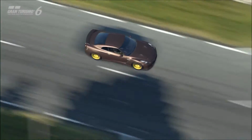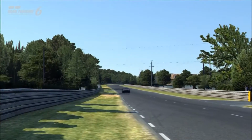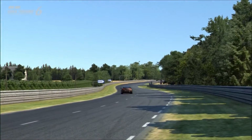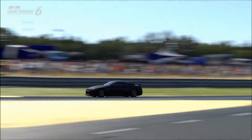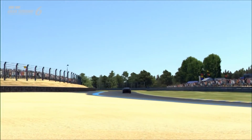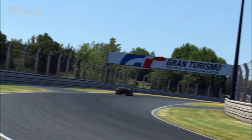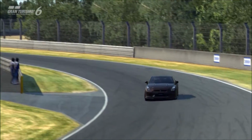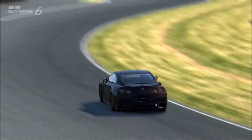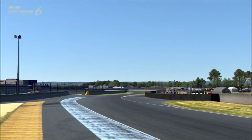Now, as far as spec, it's an R35 GTR, so of course it's going to be impressive. 1,074 horsepower, 796 foot-pounds of torque in its fully tuned form. The PP is very high, just as you'd expect it to be, at 670, even higher with a flat floor, of course. And as far as the weight, it is notably lighter than all of the other production spec GTRs of the R35 generation, of course.